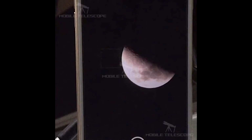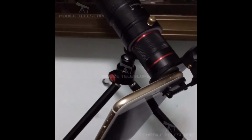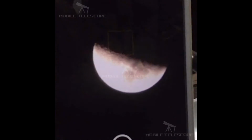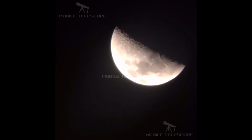Number 8. Moon photography device. If you are an amateur astrophotographer who doesn't want to waste money on high-tech devices, then you must try this gadget. It enhances your phone's capabilities and helps you get impressive sun and moon photographs.